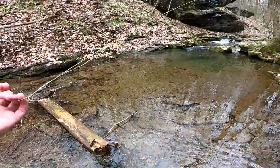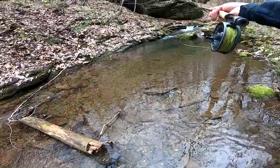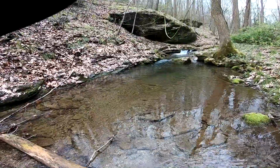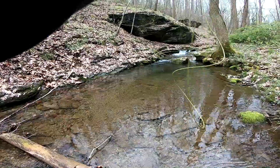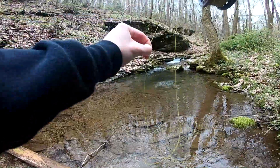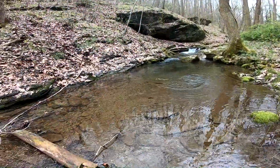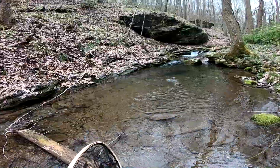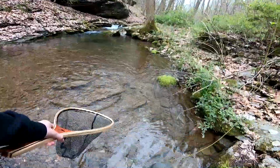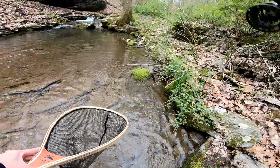Got bit by something. Yep, there we go. Well, that's a nice one. We got a nice fish here. What is that? That's a brown, I think. Yeah, it is. There we go, that's a nice fish.